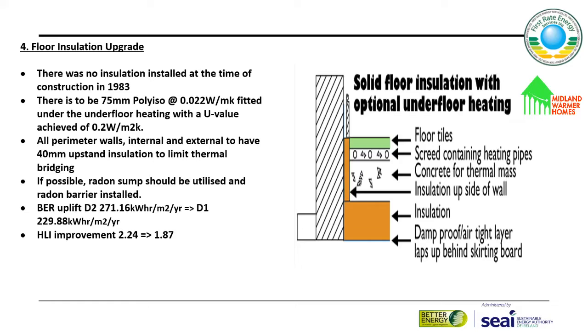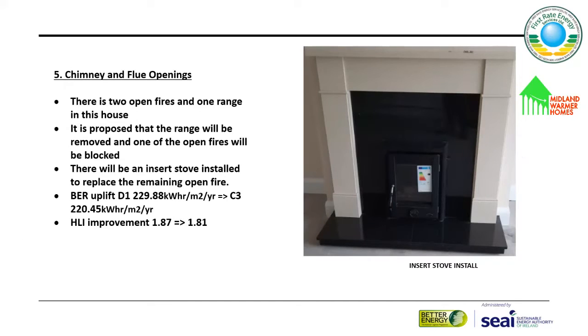On all perimeter walls, the internal face of the external walls as well, there should be enough perimeter insulation fitted to limit thermal bridging into the blockwork. If it can be done, this should be looked at with a radon sump and a radon barrier installed while the floor is lifted. Now the BER is going from a D2 to a D1, and it's a fairly substantial gain. We're nearly at a C3, and we have now brought ourselves below the magical 2.0 HLI mark, and we've gone from 2.24 to 1.87. And the next slide, Mel, please.